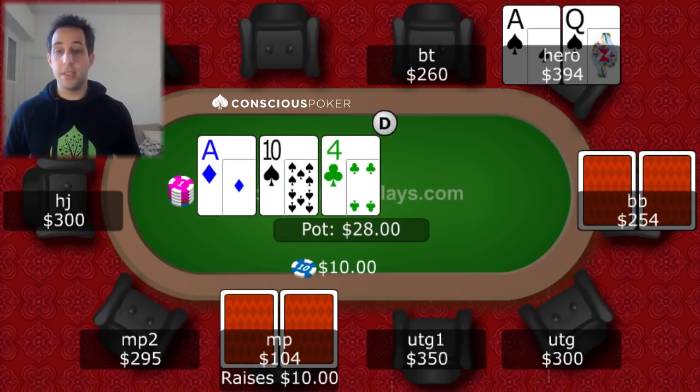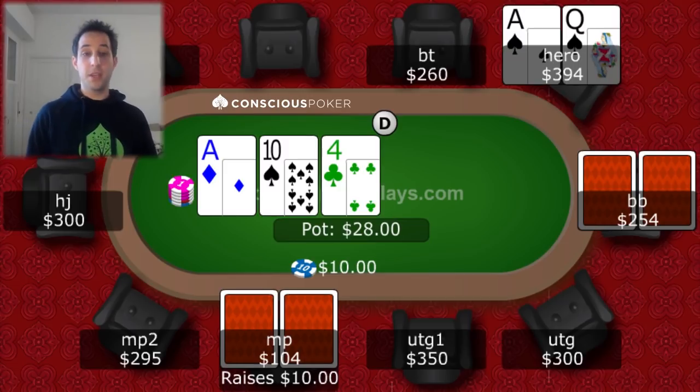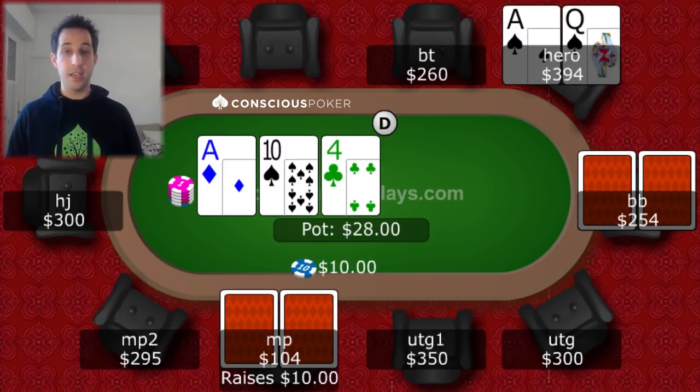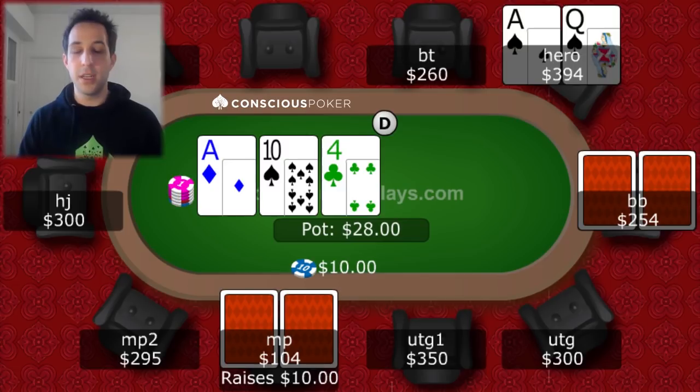We can opt to check-raise here and try and get it in. Again, depending on what we know about our opponent, check-raising could be a good play. He could be the type of player that's not going to fold a pair here, just not going to give us credit. A lot depends on our image and his image. Otherwise, check-calling is a totally fine option, just planning on check-calling down the entire way in this hand.